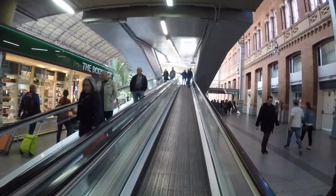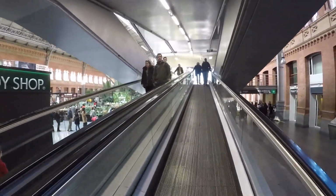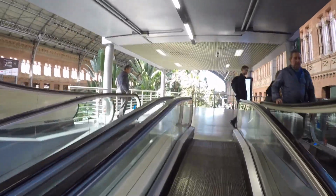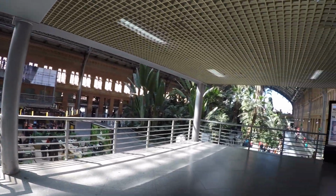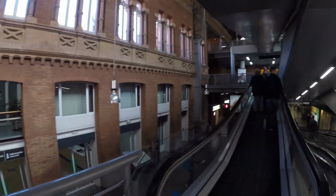So all of these little things, they don't really explain very well in the timetables or the descriptions that they give on the airport website. So that's why I want to give a detailed description of exactly where you'd be taking the bus from or getting off if you were coming from the airport.